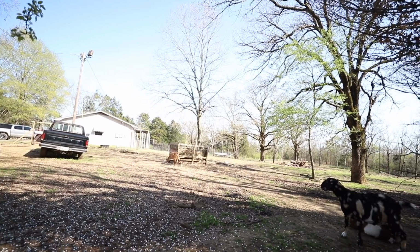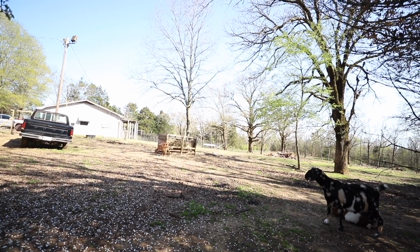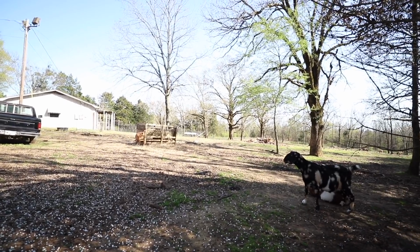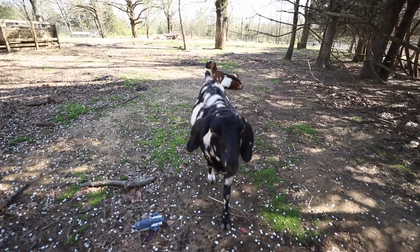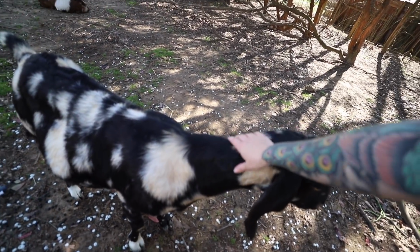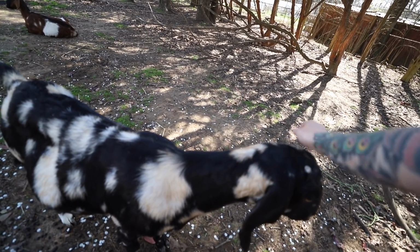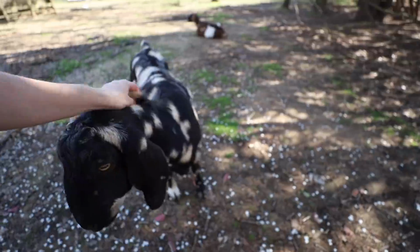Ruth is getting pretty close too. Her udder's starting to fill out. She's a first freshener. I've left her over here because I don't think she will take well to being isolated. Ruth is Nestle's baby. Hey, girly. Hey, little darling. And Nestle is one of my sweet girls. You sure are pretty. You sure are a pretty goat.